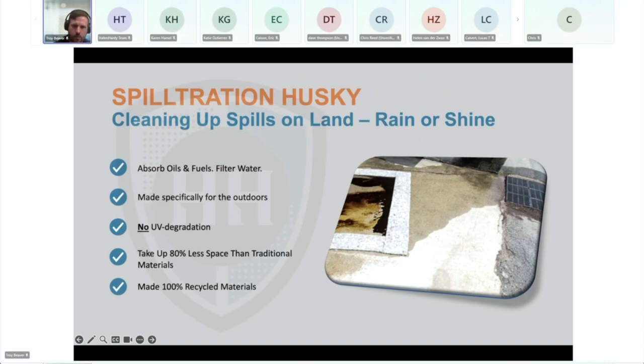With that knowledge in hand, we decided to come up with a product line that could solve these issues. That's when we developed a product specifically for oil leaks and spills in the outdoors. It's what we call our Spilltration Husky material. Instead of hating water and loving oil, it allows water to filter through it and holds on to the oils or fuels. It's also highly UV resistant, so it doesn't degrade in the sunlight.